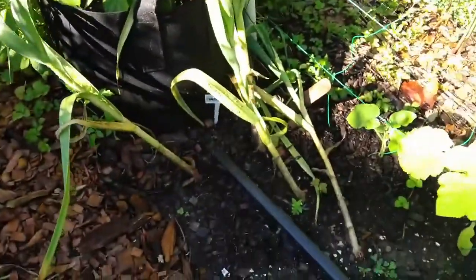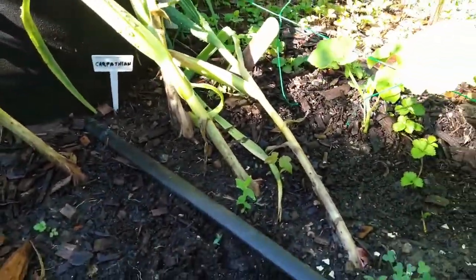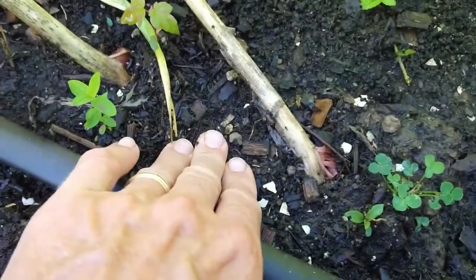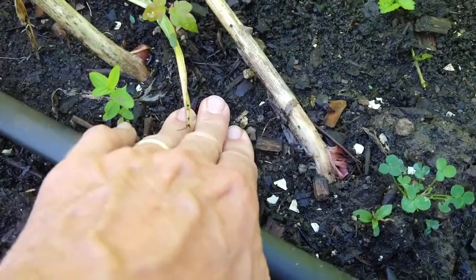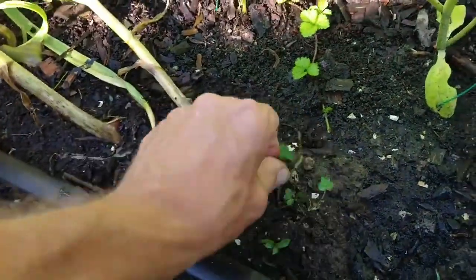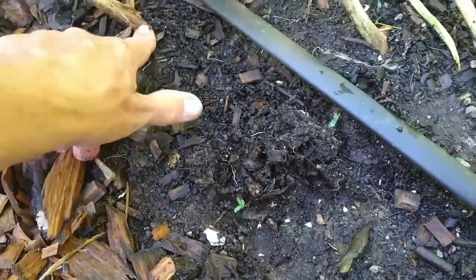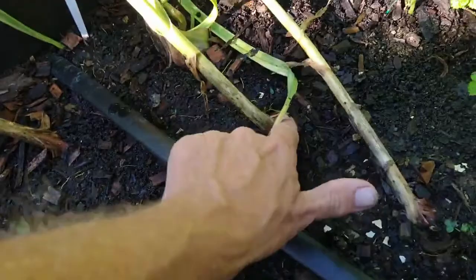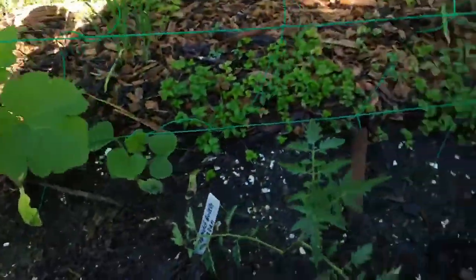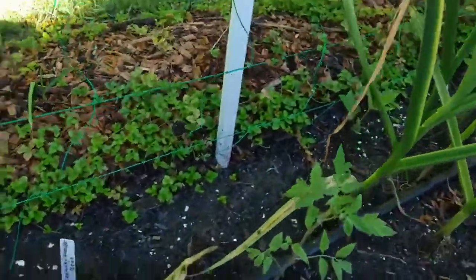And here's the garlic. This is the Carpathian that I pulled out a few already. You can see how damp that soil is. And I haven't had the drip on in probably almost a month. Just the rain. I mean, look at this. So I've been pulling these guys out. They got nice bulbs on them, and we'll eat them right away. They won't store if you pull them out and they're not ready to be pulled out.